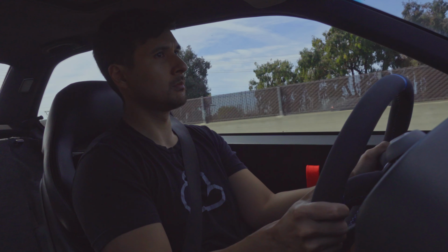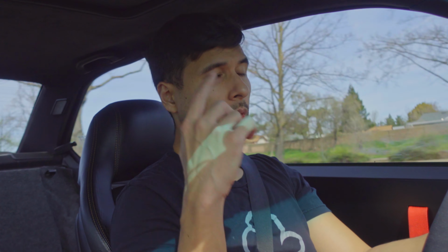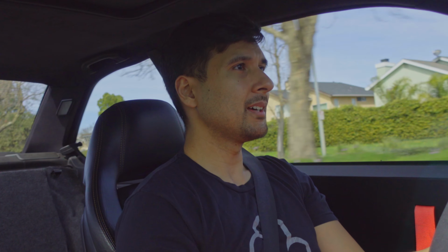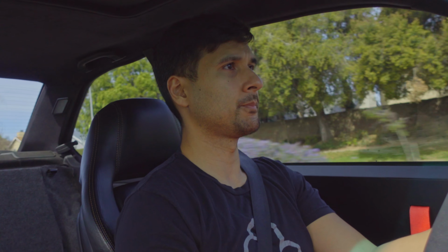The only downside that I can tell as far as driving the car is I do have to be a little more cognizant when it comes to going over speed bumps or rough terrain. My catalytic converter, especially I believe on the driver's side, is quite low to the ground, so I will scrape when I go over some steep speed bumps, or if I hit a pothole in the road. Just something to keep in mind. But that's a compromise you have to make when you have catalytic converters in the car.